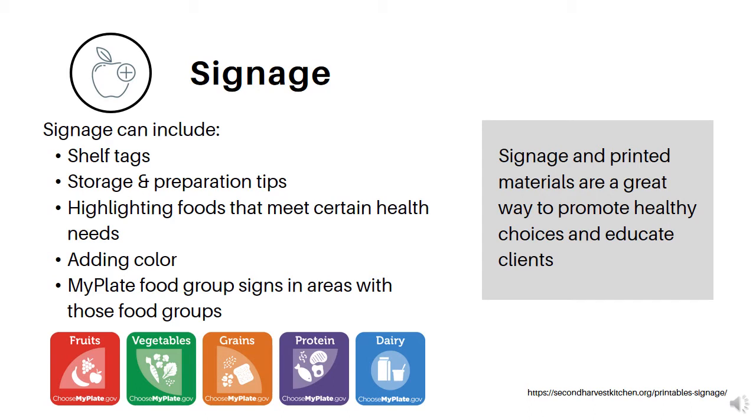Signage and printed materials are a low-cost and highly effective way to promote healthy choices and educate your clients. Signage can include shelf tags, storage and preparation tips, highlighting foods that meet certain health needs, such as low sodium, adding color to your shelves or walls, and adding My Plate food group signs in areas with those food groups. These food group signs can be found and downloaded for free at choosemyplate.gov, and they're a great way to add color to your pantry.